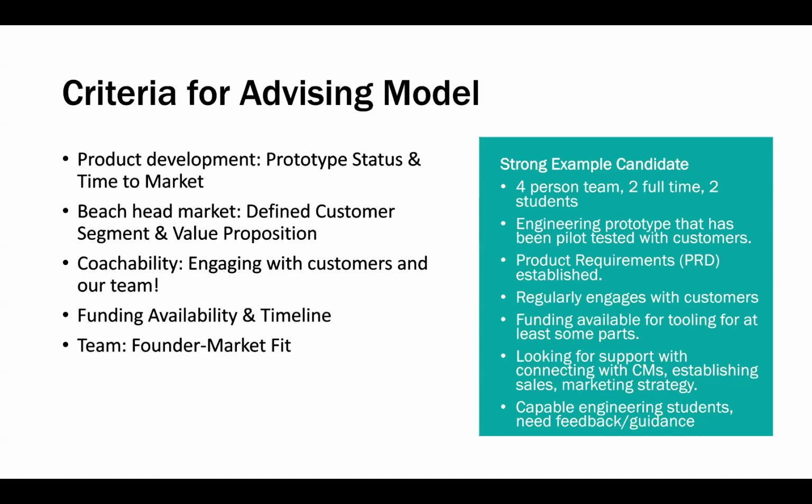And you are mostly looking for support on the technical side because you do have some engineers, but they could use some guidance. And so that's a really good fit for the advising model because you can work with our team to help give some guidance, maybe talk through strategy, review drawings or design concepts and help with fabrication methods or so on. But you really only need a few touch points, guidance for those engineering students, and then you don't need to hire a full-time person.